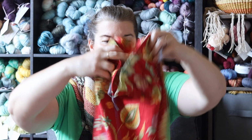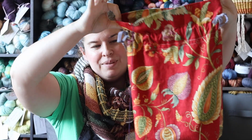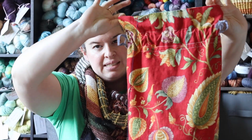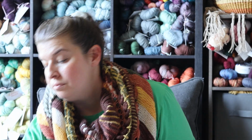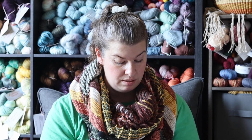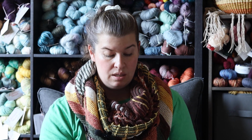I'm using a Seams by Sarah bag. She's one of my favorite clothing designers, and she made some bags for a bit. Linen bag. But here is the Stoker.